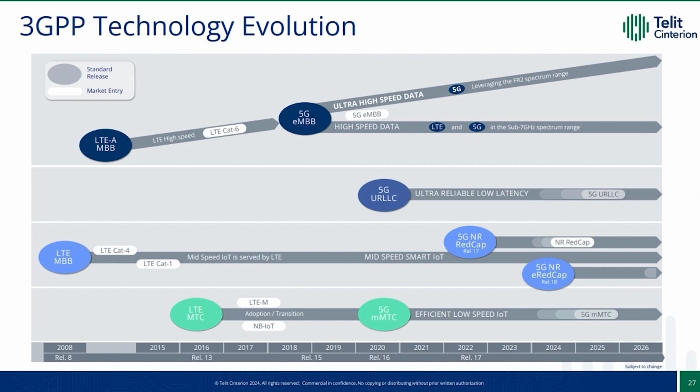Looking from, let's say, the timeline perspective and the evolution of the 3GPP technologies, I think it becomes pretty obvious that there is a long distance until there is 5G mid-speed technology, and a lot of applications are today in IoT centered around LTE Cat 4, LTE Cat 1, or Cat 1 bis, which also falls in this.